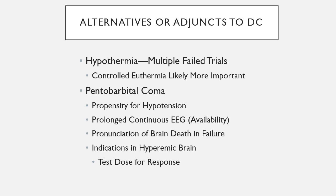The use of phenobarbital coma has become less prevalent given the tendency for it to cause hypotension, a significant secondary insult, the requirement of ongoing bedside continuous EEG, and difficulties in pronouncing brain death. However, there is a role for phenobarbital in individualized therapy, most notably in patients with hyperemia through its effect on reducing cerebral metabolic demand, and test doses may be employed to gauge responsiveness prior to implementation of fully induced coma.